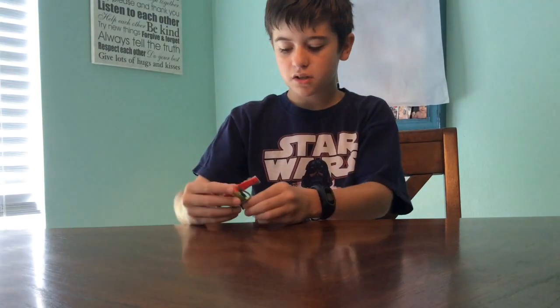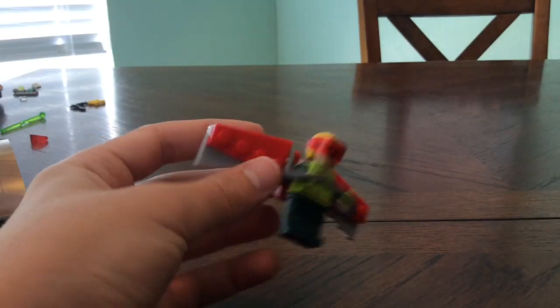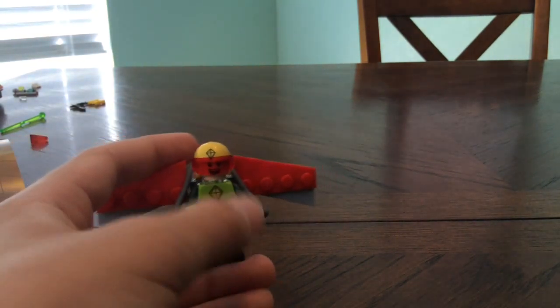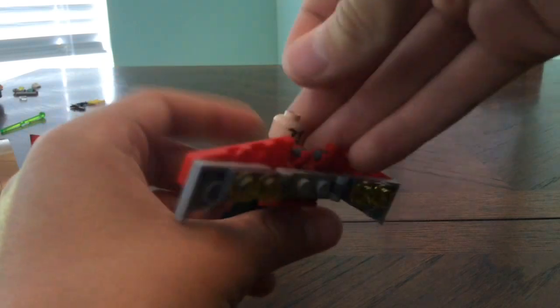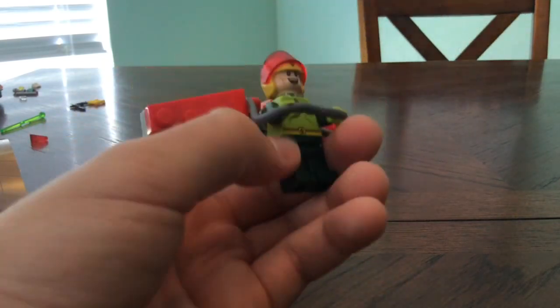Last but not least, Kite Man. Well, Kite Man is the hardest one to hold because his kite wings right here are too heavy. I tried to hold him a couple of times. I tried bending him over a little, but it still didn't work because his kites are too heavy. He comes with a kite symbol on his helmet, and he has two faces. I believe an I can fly face and a mad face. But I like that happy one.